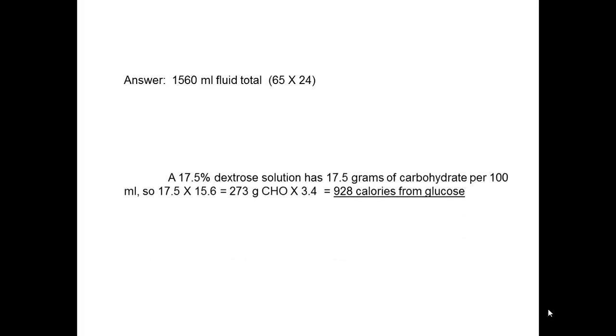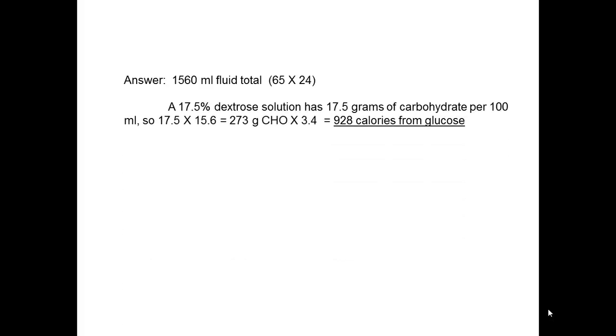The answer for fluid, he's getting 1,560 mils of total fluid. A 17.5% dextrose solution has 17.5 grams of carb in 100 mil. So we say 17.5 times 15.6, and that's giving the patient 273 grams of carbohydrate. At 3.4 calories per gram, the patient's getting 928 calories from glucose.